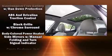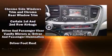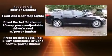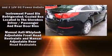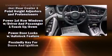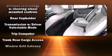Kia also prioritized safety and security by including dual front impact airbags with occupant sensing airbag, front side impact airbags, traction control, brake assist, a security system, and four-wheel disc brakes with ABS. This car was designed with safety in mind, allowing you to drive with even greater assurance.